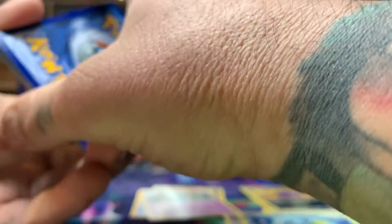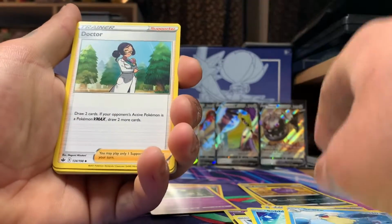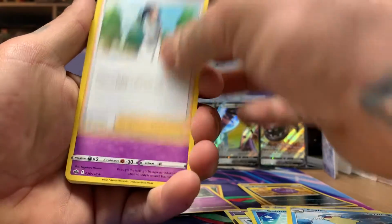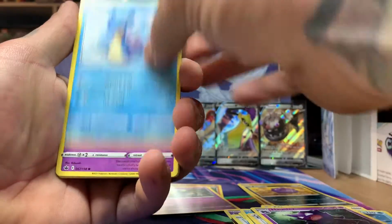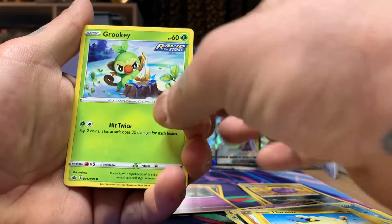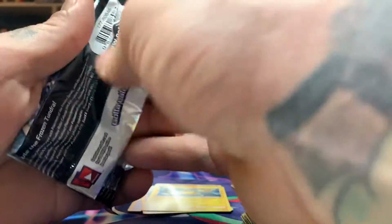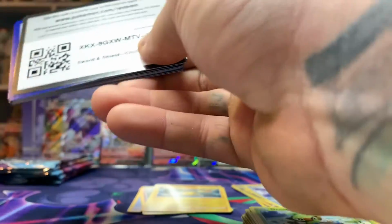We're going to go with a water. Yes. What's that? 3 out of 5. Celio. What's the dealio? Doctor. How you doing? Haunter. Lapras. Swirlix. Ruff, ruff. Mareep. Grookey playing the drums. Rugged Helmet reverse. And an Ampharos. We pulled an Ampharos in the Vivid Voltage, but it was the ultra rare version.